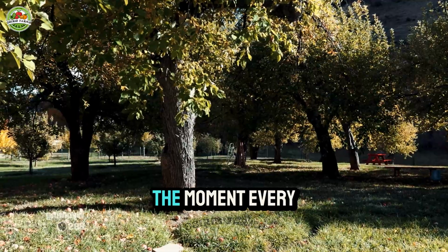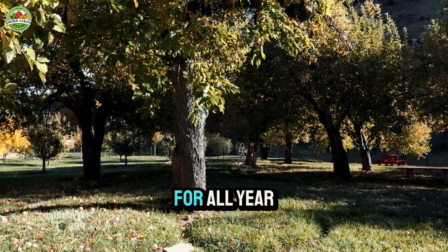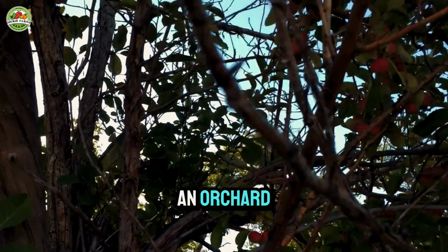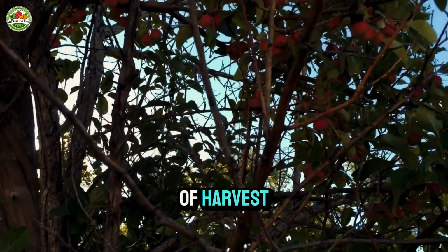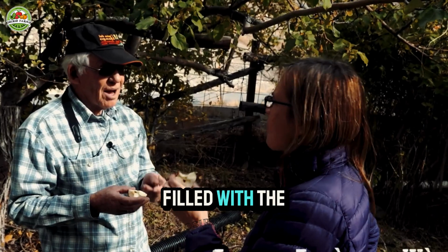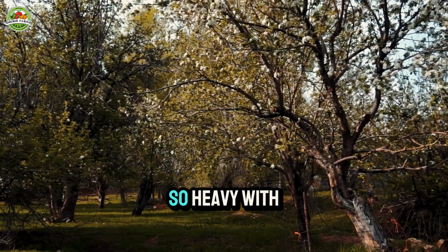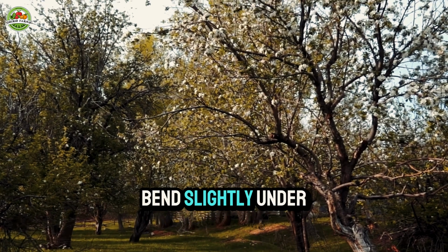This is it, the moment every apple farmer waits for all year, harvest season. Imagine walking through an orchard at the peak of harvest. The air is filled with the sweet aroma of ripe apples. The trees are so heavy with fruit that their branches bend slightly under the weight.